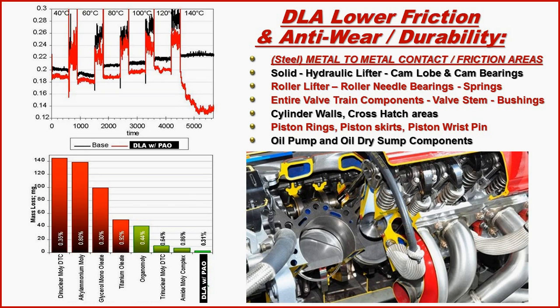Well, when we have everything coming together, we've got lower friction, 0.14. We've got increased anti-wear protection. In other words, the metal-to-metal contact friction areas. All this comes together to help your cam and your lifters and your pistons and your cylinder walls, your oil pump, your rings, and all the components. I say, Clayton, how does it work in a real-life motor like in short track? Well, I'll show you.